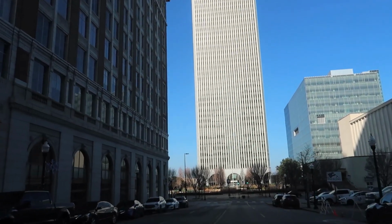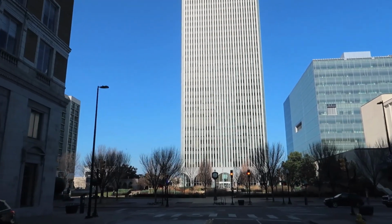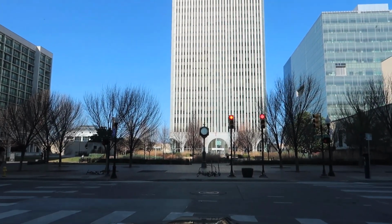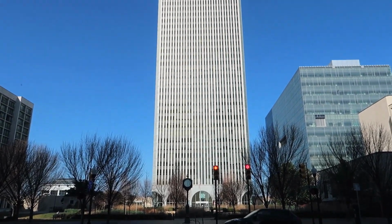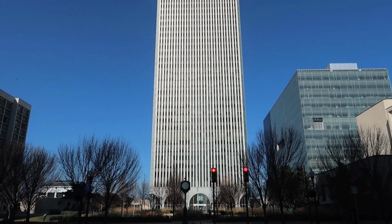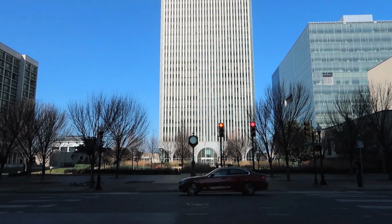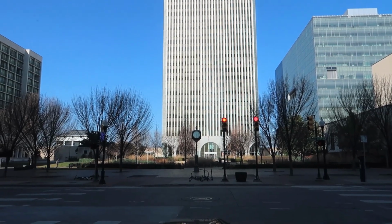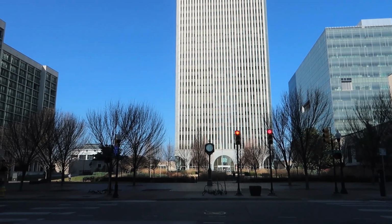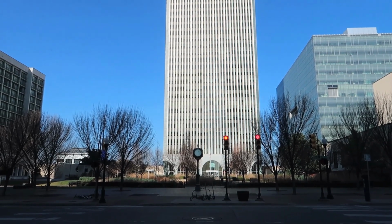What's interesting about this is the guy who designed it is the guy who designed the World Trade Center in downtown New York, which, as we all know, those two buildings are gone now. But this is a half replica of either one of the World Trade Centers. It's called the BOK Tower, or Bank of Oklahoma Tower. It is an exact replica, but half size of the World Trade Center towers.